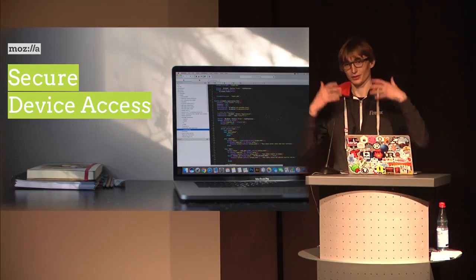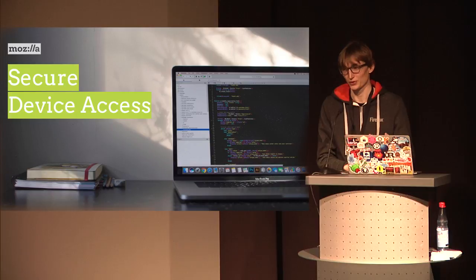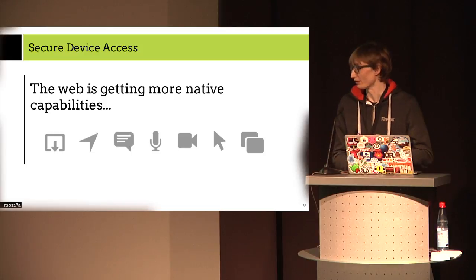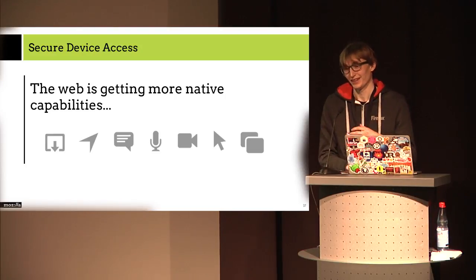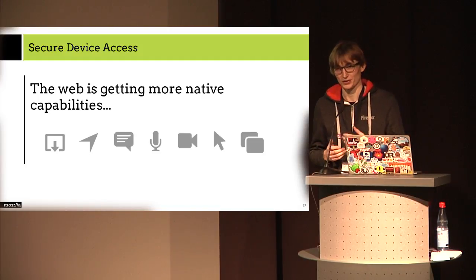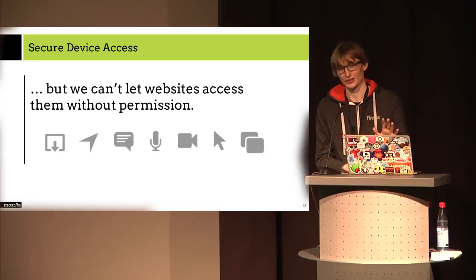Let's go another step up and talk about securing access to privileged device APIs, which is a relatively new thing, I would say. So there's only a couple of APIs right now. There's device storage, geolocation, web notifications, microphone, camera, pointer lock, and screen sharing. Sounds like a lot, but if you imagine the possibilities that devices like your computer or your phone have, there's still a lot to add. We could have raw TCP sockets, Bluetooth, USB, whatever. All these things sound pretty dangerous to just expose by default.